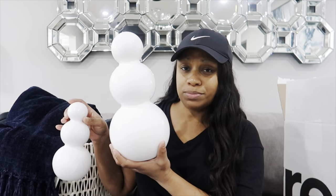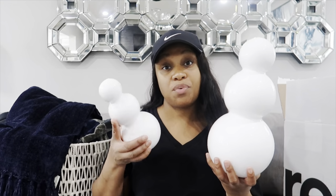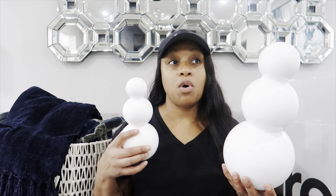But I did see some items at CB2 that I wanted to grab before they possibly could start being sold out. You know, CB2 always has either a long shipping time or the item is sold out, which was actually these little glass snowmen. But it really doesn't even have to be a snowman. These can just be sculptures that you can decorate year round with, but I'm gonna use them as snowmen. I may even do some little eyes and a mouth on it, and then once Christmas is over, I may just keep them on my bookshelf.